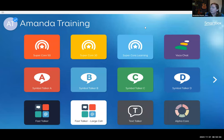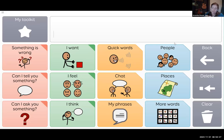Okay. Let me show you a quick bit of editing, and then I'll show you a few more grid sets, because I think editing is where we can make Grid really functional for different users. These are all great starting points, but they're never the perfect option at first for someone, right? So I'm going to pull us back into VocoChat just because there's some space in here, but you can edit any grid set the same way.